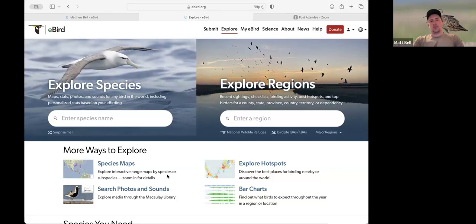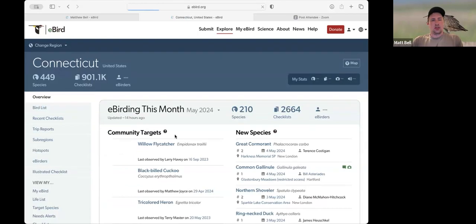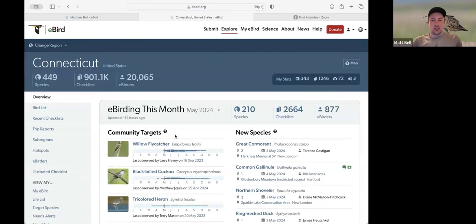Now, you could choose to type Connecticut in here. And if you were to type in Connecticut, you'll see a screen that recently changed. eBird released this new update just a couple weeks ago. So of course, just in time for Migration Magic.